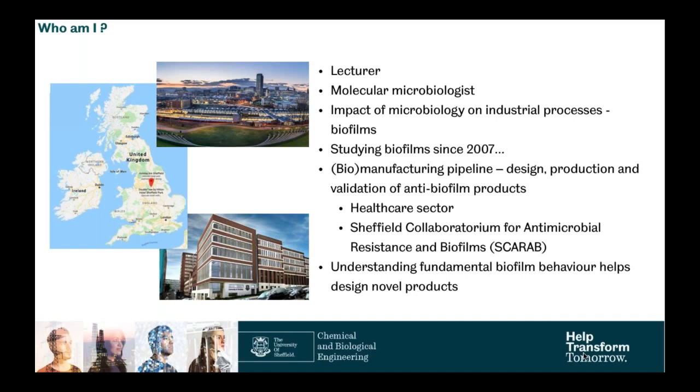This is quite an ambitious undertaking. And so in Sheffield, we have assembled a team with quite cross-disciplinary expertise. We are bringing together scientists, clinicians, and engineers under the umbrella of the Sheffield Collaboratorium for Antimicrobial Resistance and Biofilms, which is an innovative UK-funded enterprise, not only with the cross-disciplinary expertise, but also with laboratories fully equipped to study biofilms of clinical interest at all relevant conditions, especially at the host pathogen interface.